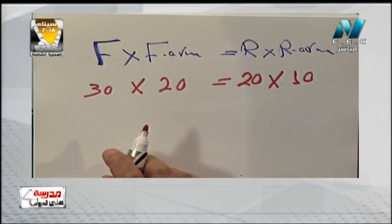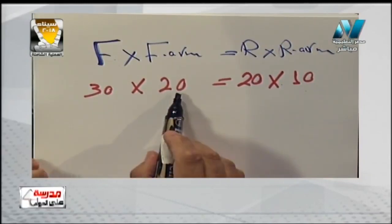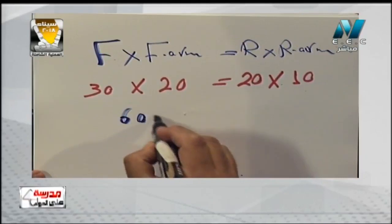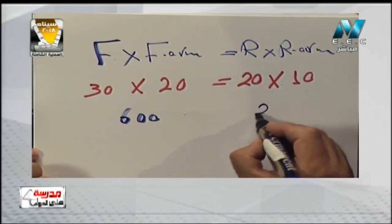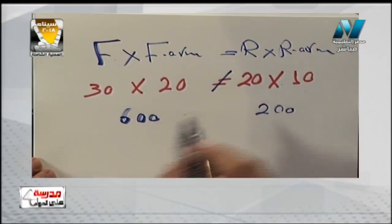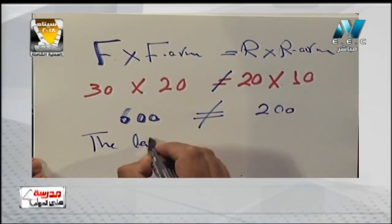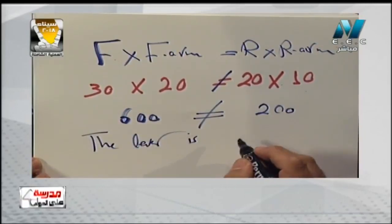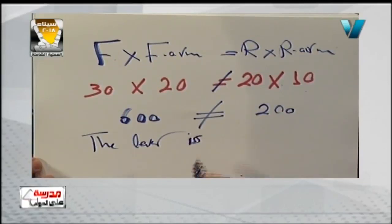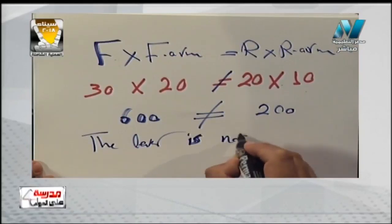So now, is this lever balanced or not? الليفر هنا متزنة ولا لأ؟ We must find. 30 by 20 equals what? Equals 600. 20 by 10 equals 200. So sure, I must write they are not equal. So here I can say 600 isn't equal to 200. So I can say the lever is what? The lever is balanced or not? Sure, I can hear all of you, dear pupils. The lever is not balanced.